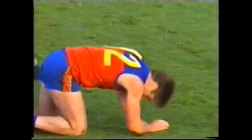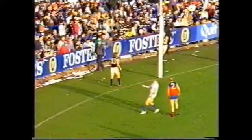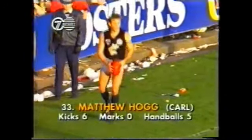Ball in forward pocket. 25 points of difference. Wheeldon across to guard. Guard slips at the critical moment. Well tackled by Koutafidis. Wheeldon goes goalward, but he's hooked it viciously. And the ball will be kicked in by Carlton by Matthew Hogg. Carlton's right back pocket. Matthew Hogg. He really can't change direction from here.